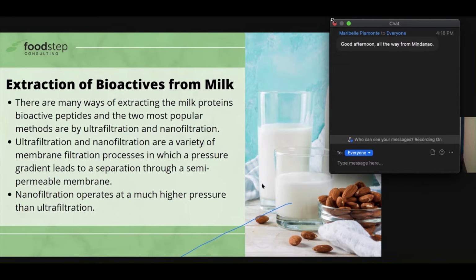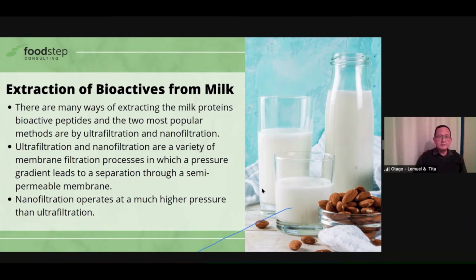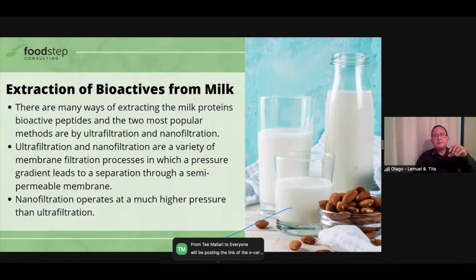So how do we extract bioactives from milk? There are many ways of extracting the milk proteins so that we can yield bioactives, and the two most popular methods are ultrafiltration and nanofiltration. These two are advanced food technology processes already. When we say ultrafiltration, you imagine an ordinary filter, so the pores of the filter are very loose. There's no need to apply high pressure to force the separation.